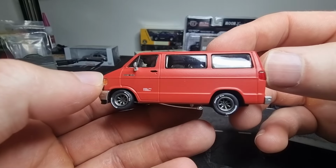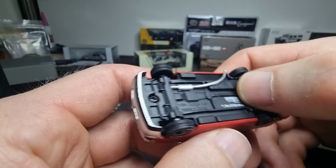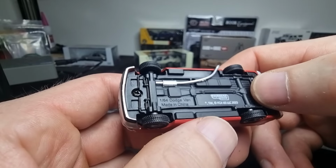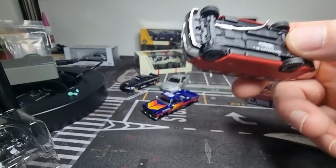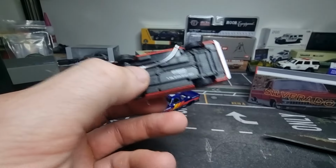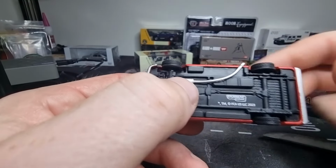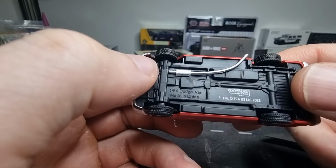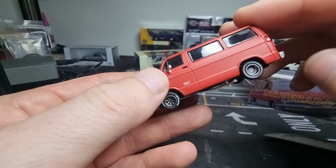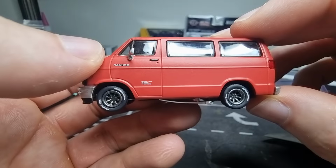Yeah, very cool van. And here they have a plastic base. I don't understand. This is also Global 64. Just like this one right here. This one has a metal base. Why is this one having a plastic base? It would be much cooler if it had a metal base.